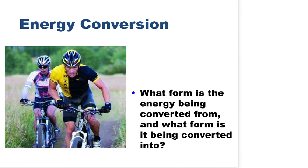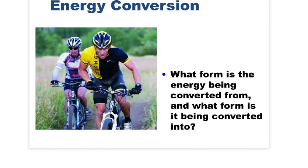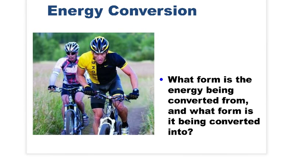All right, here's another example of energy conversion. This guy is Lance Armstrong. He was a very famous cyclist who won many Tour de France tournaments, and later it was discovered that he was apparently doping with drugs, and they took away all of his victories. All of them. Fun times. Anyway, I put this together when he was still famous and not infamous for cheating, basically.